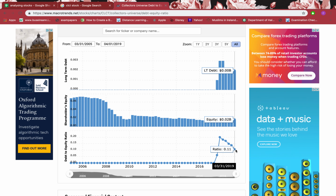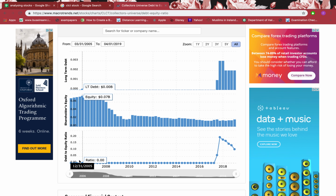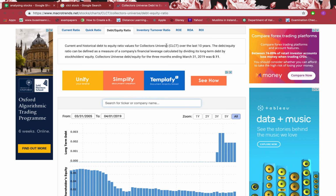So if it's lower than 0.5, that's really good. If I just go back, it's 0.14, 0.15. So the trend has been lower than 0.5, which makes this company very risk free, which is very good. So it's a good sign.